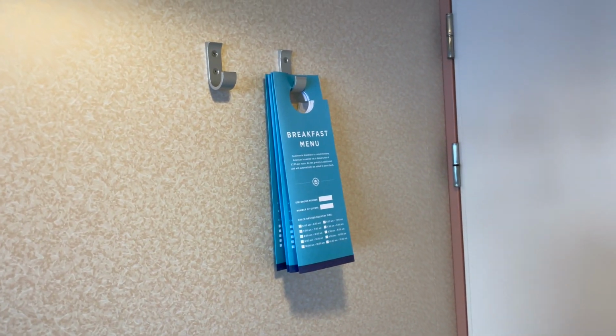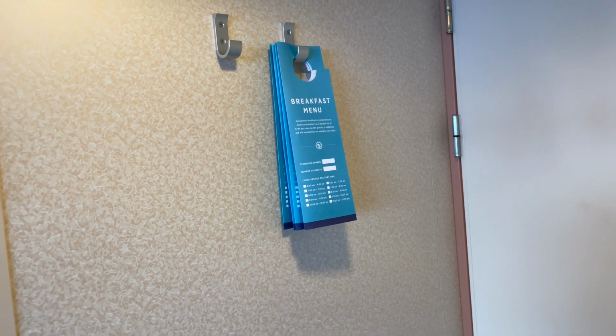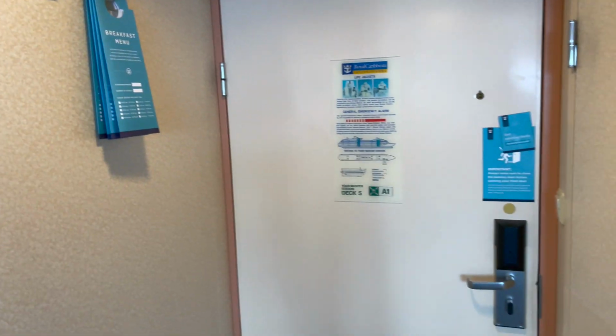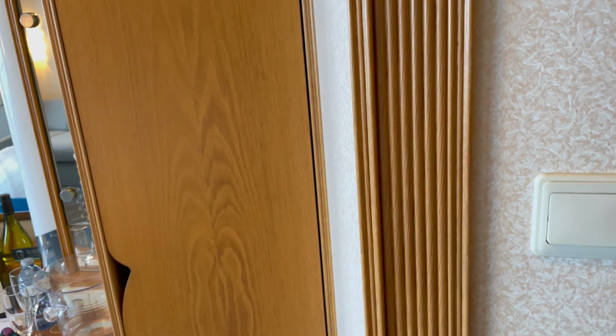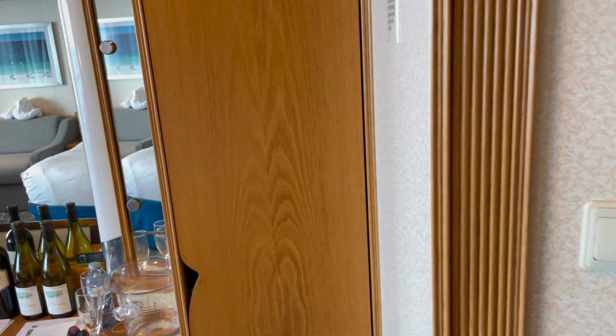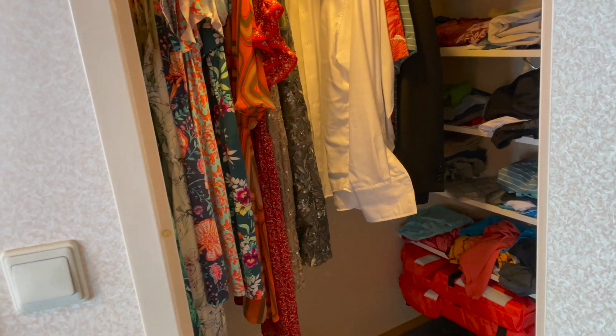Some hooks to hang whatever. You could put your robes there or maybe a jacket if you're on a colder cruise. Let's show you the balcony. Or, I'm sorry, not the balcony. We're not going there yet. The closet. One great thing about junior suites on these ships is the size of the closet.